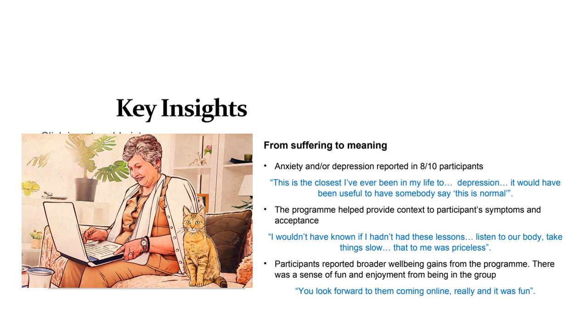With 8 out of 10 of our participants reporting some form of anxiety and depression. As you can see from the quote there, this is the first time I've ever seen depression in my life, and it would be useful for someone to say to me that it's normal. This is where the program was very helpful, because it helped provide context to participants' symptoms, and it promoted that feeling of acceptance. When you can see other people with those same difficulties that you face, you feel much less alone.